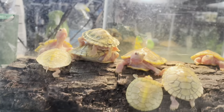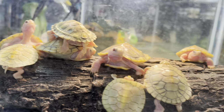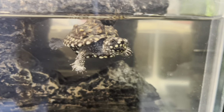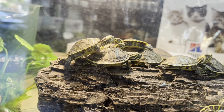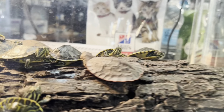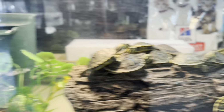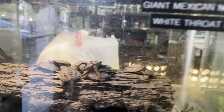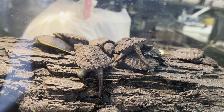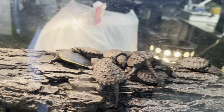Okay, they got some little albino turtles. Look at that. Super cool. And they have these guys. Look at this dude. Hey, buddy. They got some little baby yellow belly sliders, Indian spotted turtle, a pink side neck turtle. I'm guessing it's that guy right there. And a Mississippi map, which is going to be that brown one in the back right there. And then check this out. Look at that. Got some baby snapping turtles and a soft shell basking. It's pretty sweet.